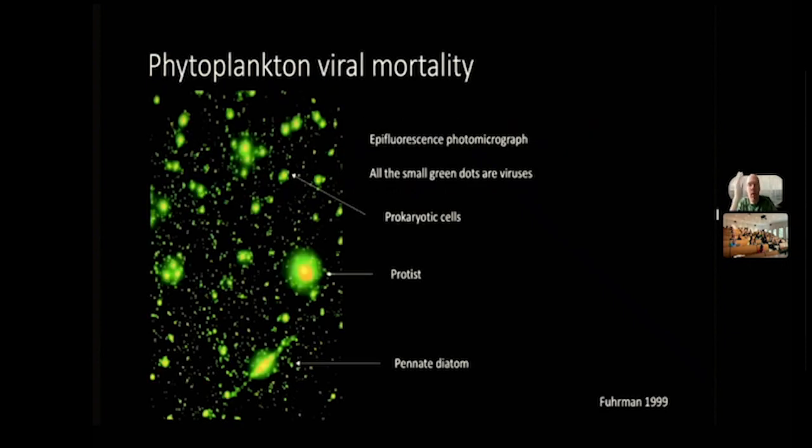The first one I want to talk about is viruses. Okay, so much like human viruses can make us stay at home and not travel to places and interact over Zoom, there's a big problem for phytoplankton as well. And they weren't really known about or remarked upon until this seminal paper by Jed Furman in the late 90s. What you're looking at is an epifluorescence photomicrograph. You can see I've marked a kind of protist here, pennate diatoms, and prokaryotic cells, and all these little small dots are viruses. Okay, so the ocean is full of viruses, right? And there's tons and tons of them.